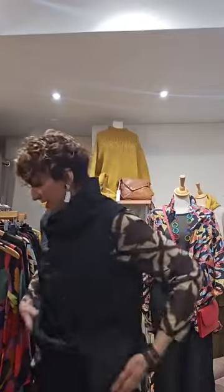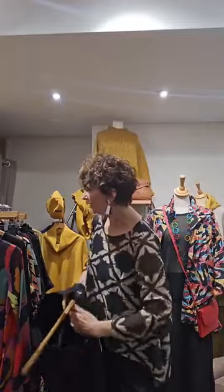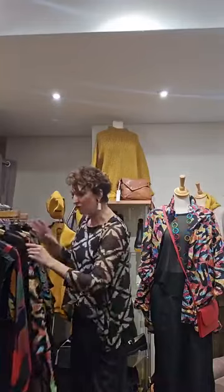So that's that little bit of the story. And you can combine those things infinitely in different ways with other things you've already got and within their own collection. So that is that piece. So I've shown you the jacket.